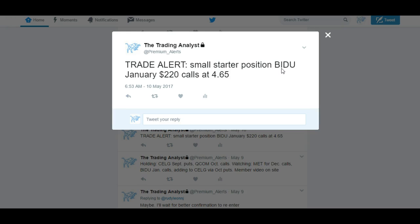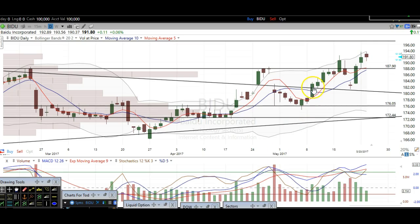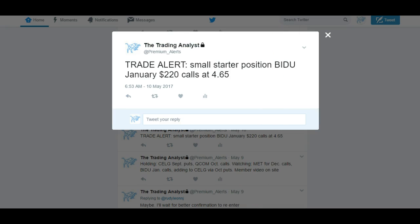So we got this position. We got long on Bidu via January 220 strike calls, and the price of those calls was at 4.65. We entered in that position right here, and it virtually went straight up since then. On the following day, which is when the market got hit big time, Bidu didn't really get hit as hard. This is on the 17th, and we saw the weakness in the market, and we decided to take our profit on that position, and that ended up working out very nicely for myself and the members.